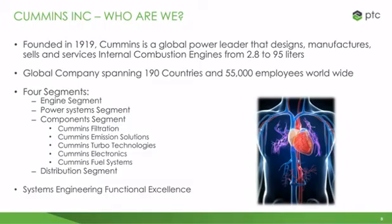First and foremost, let me go ahead and introduce who we are and who I am. So essentially, I work for Cummins. We were founded in 1919. We're a global power leader that designs, manufactures, and sells internal combustion engines from 2.8 liters to 95 liters. I put that there intentionally because a lot of folks know us for our internal combustion engines, but Cummins is essentially a power leader playing in other alternative power options as well.